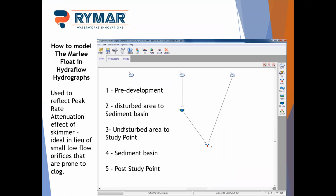I know you're probably familiar with that since it's built into AutoCAD. But this is a specific site we did in the city of Greenville. The city of Greenville does require quantity control during construction. So this was actually a sediment basin, but we had to model what the skimmer would do to show the city that we were meeting our quality control requirements during construction.